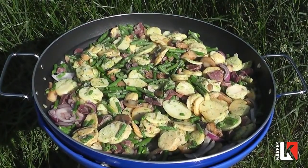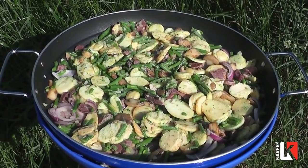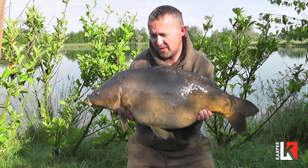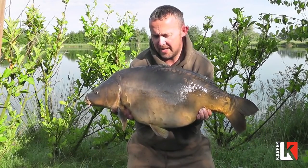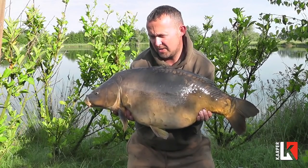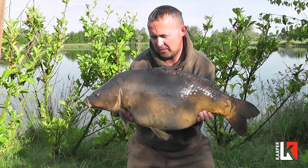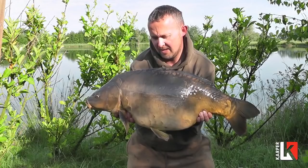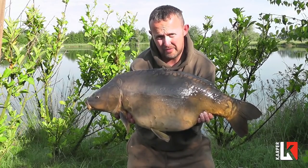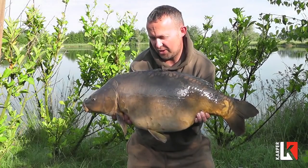Ken Dack, the master chef, cooking for the lads again. This is fish number 5 now, I've had to wait a long time for this, 48 hours I think. But anyway, the rod ripped off this morning. This lovely mirror, weighing 25 lb 2 oz, falling to the KARPER Ultra Fluoro RS Red pop-up. It's done me proud this week, banking I think the majority of my fish. Very, very welcome fish.